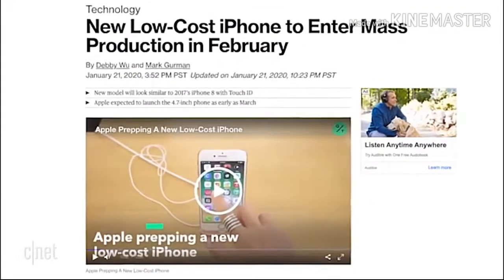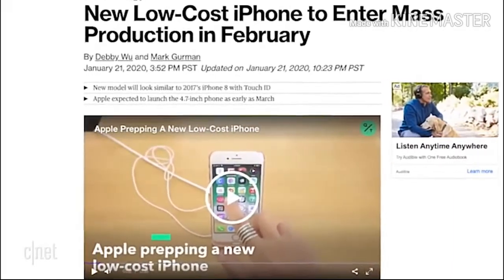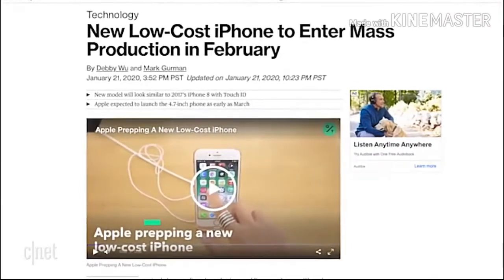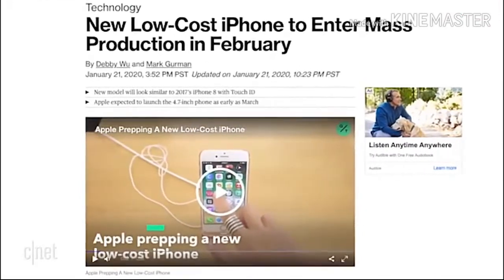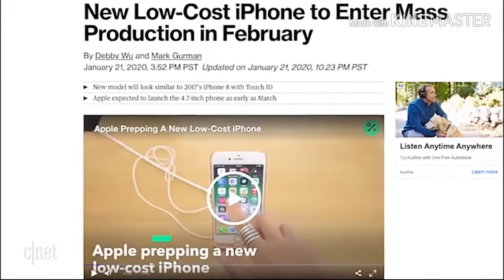Apple reportedly according to a report in Bloomberg, expect to see it launch as soon as March, just as I reported on last week's show.